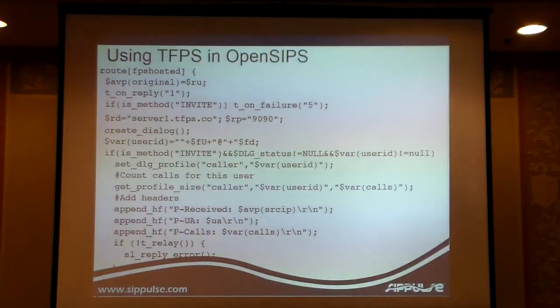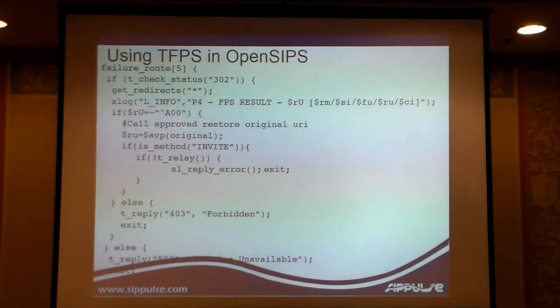In OpenSIPS, sorry, the code is a bit messy, but it can be implemented on any SIP server. You send a call using normal routing. It's like sending a call to a provider. You have to append some headers. I want to know the user agent received. I want to know the number of simultaneous calls. I want to know the source IP received. And you send this to the hosted FPS. And then in the failure route, I will check the address and anything starting with A00 is approved, and you can send ahead. You can restore the original URI and send ahead. Anything else, you simply send 403 from there. So it's an anti-fraud system that can be applied to any other system.